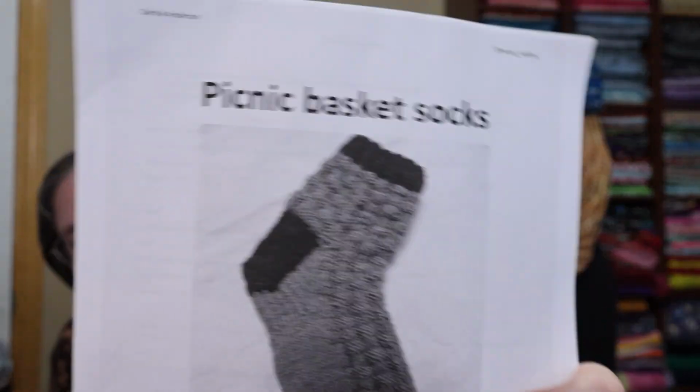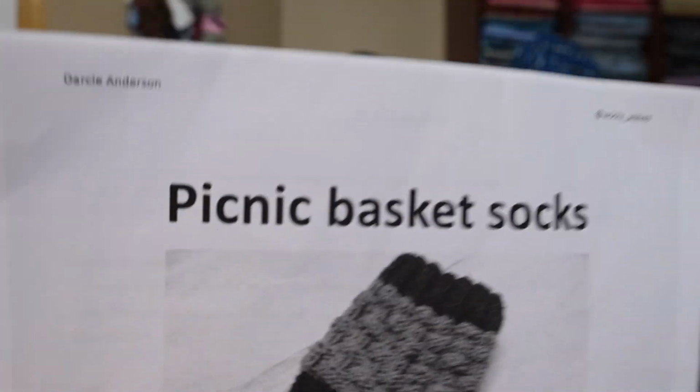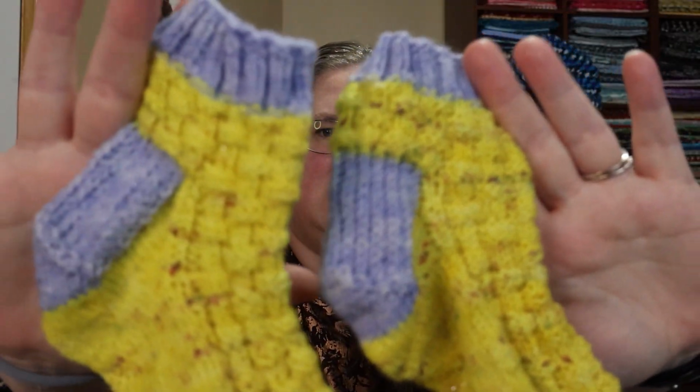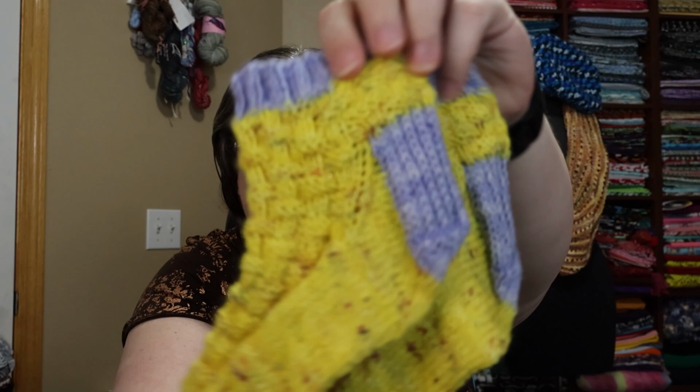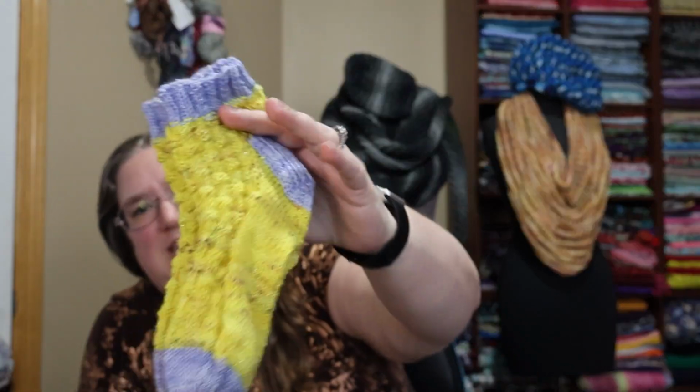But yeah, so I finished my picnic basket socks. It's a basket weave sock pattern from Darcy Anderson at Woolly_Waves. This was a pattern I got as a perk from the P Foray a couple of years ago. And I used, here they are, beautiful, some of the yarn from my Trilogy Yarns sock set, which was the Golden Girl themed. This one was called, I can't believe I look so good when I feel so bad, something like that.